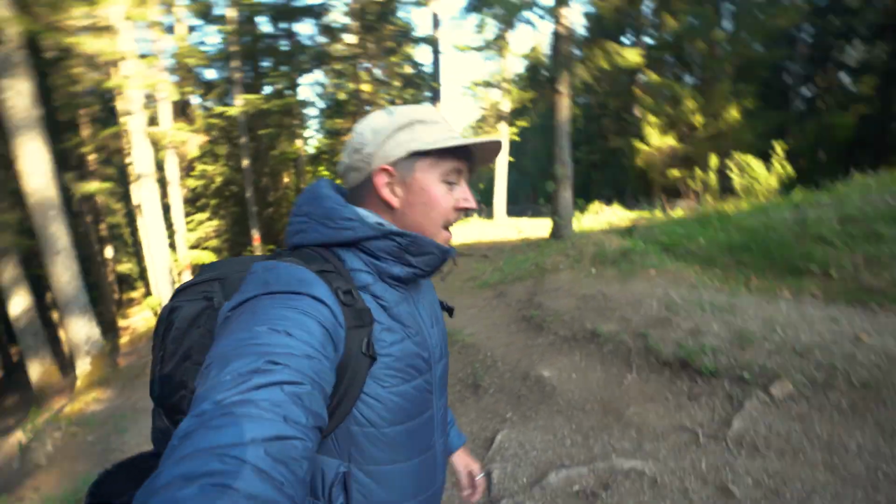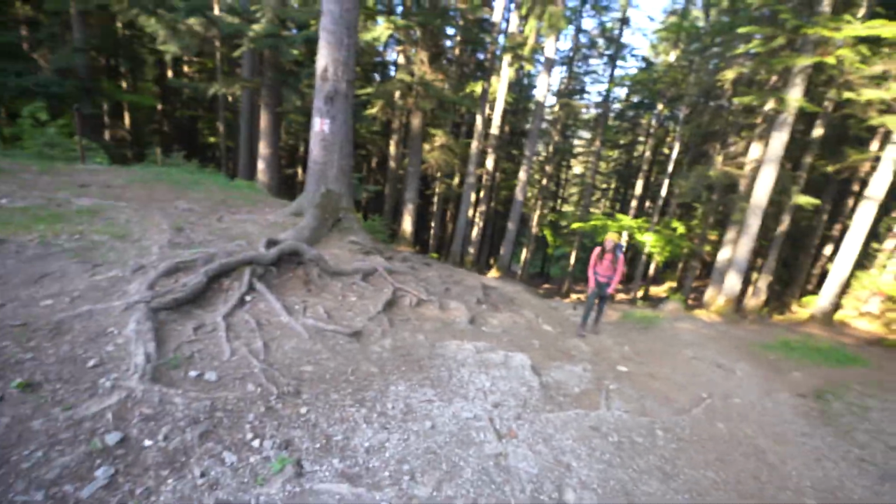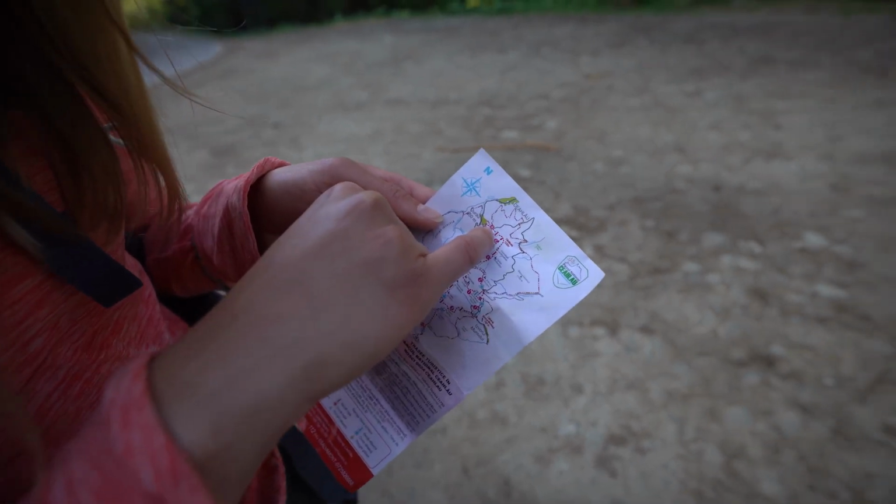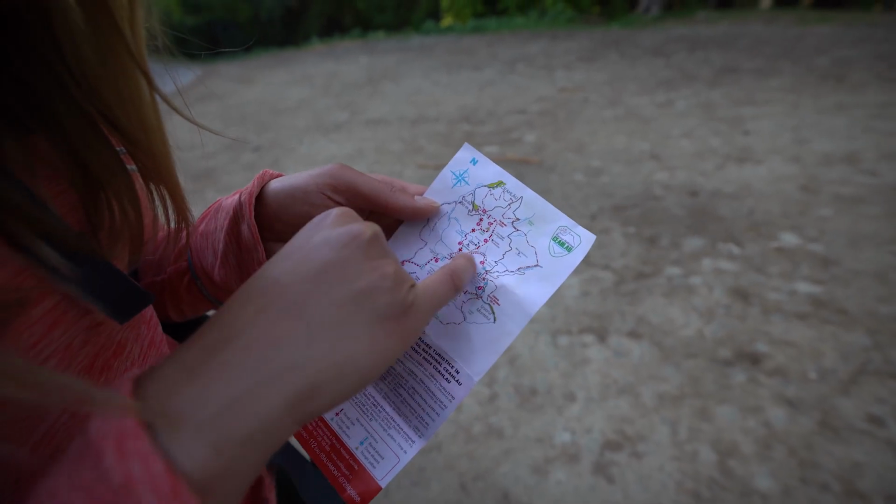It's a road. Could have just driven. This is where we drove past yesterday. We've done hardly anything. Done. We're at number 4. So we'll go zoom.